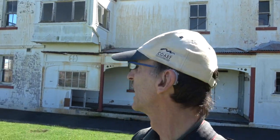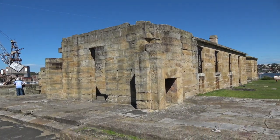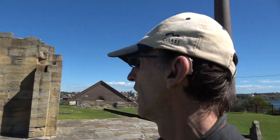This house was built by the convicts in 1845 to house the officer of the guard. This is where the boss of the guards lived. All these buildings here that you see were built by the convicts themselves, just as this structure as well. This was the guardhouse where the soldiers were stationed, and they could look over where the convicts are. And also it can be used as a stockade if they ever come under attack.